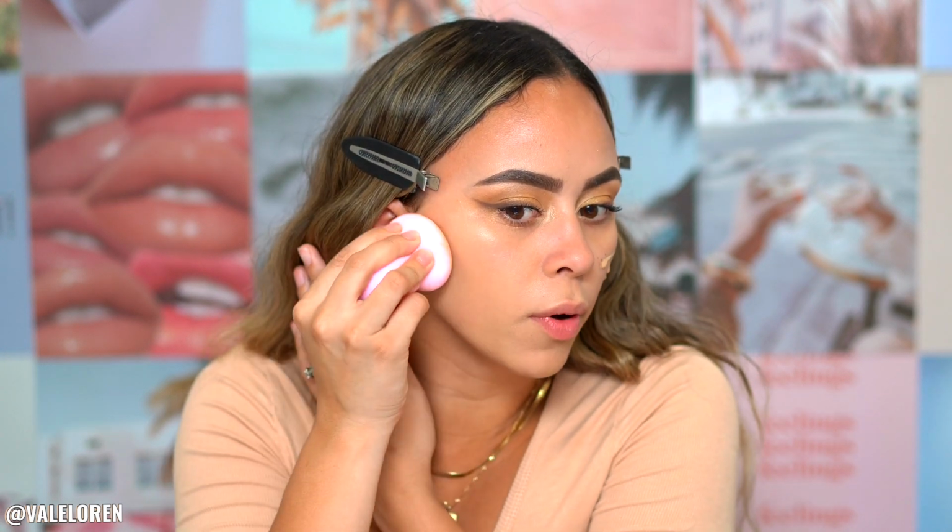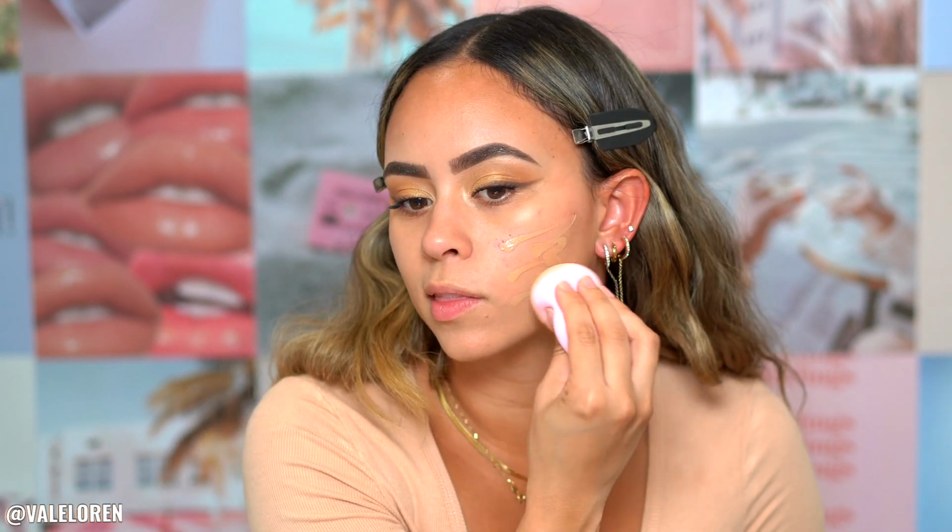I'm gonna go in with this e.l.f. blender, which is amazing, so fluffy. Okay, she cute. It actually does cover pretty well. It does not feel as thick as like the Super Stay foundation. It looks good. I won't say that it's full coverage, but it's super nice and like thin, but with all the concealers and stuff we're gonna apply, it's gonna be just fine.